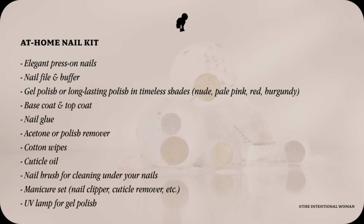I have some essential tools you need in your nail kit. I have created a document with these items on it. It's going to pop up on the screen right now. So just take a screenshot, and that way you can always have it with you for when you want to go shopping for these items. There is an unexpected benefit to doing your nails by yourself. You get that energy of I'm taking care of myself. And then it's just so satisfying to look at your nails and go, yeah, I did that.